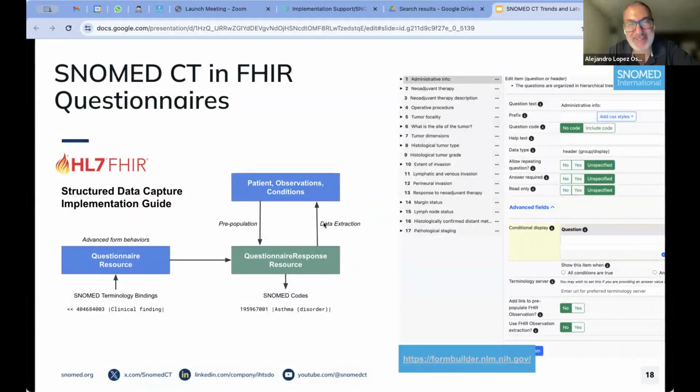And this implementation guide provides a way about how you can implement this pre-population of formularies. But also it supports data extraction, yes, and you can mark some of the fields. And here on the right, scroll down and you can see the advanced fields and you say the conditional display. You can define if the field is linked to a terminology server. And you have two selectors here that say add link to pre-populate FHIR observation and use FHIR observation extraction. Yes. So using data extraction, if the doctor or the patient responds to the question, you can extract the FHIR observation from the question that joins the rest of the clinical record.